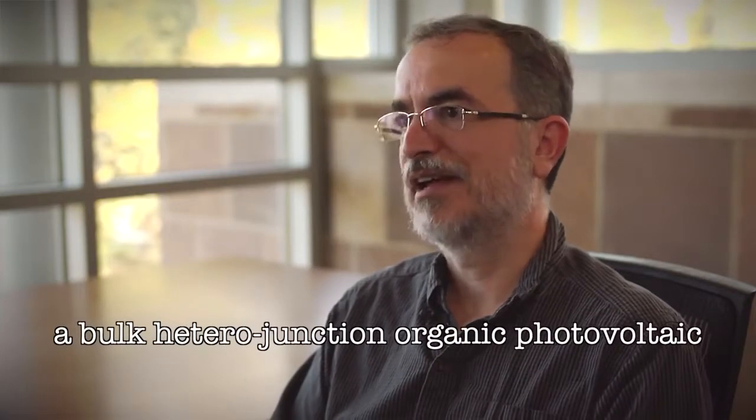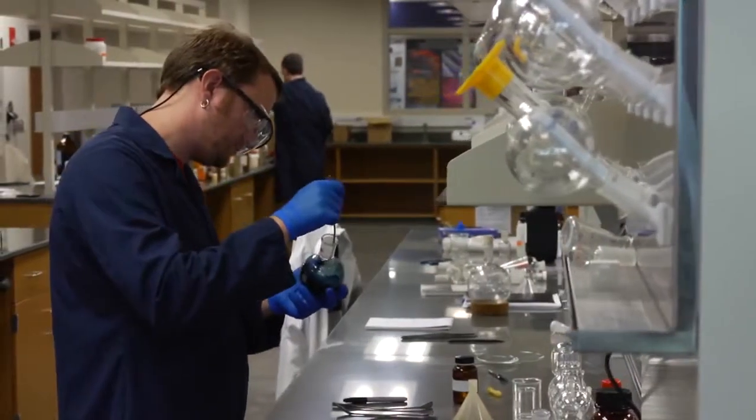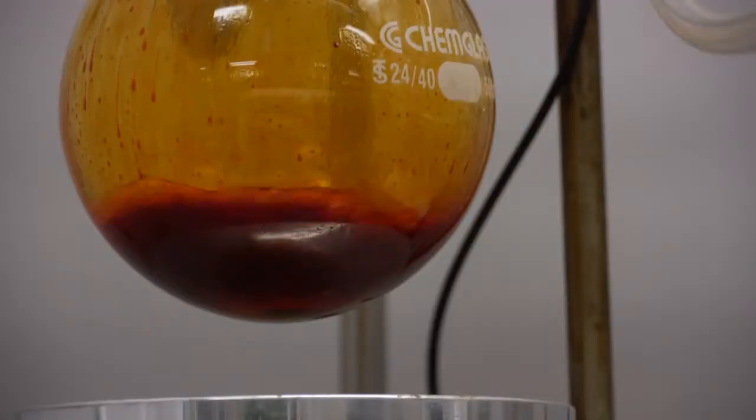Carbon-based materials can be processed. They can be molded and shaped at much lower temperatures. But right now, we're working on what's called a bulk heterojunction organic photovoltaic. It's a lot of big words strung together to describe a process that's ridiculously simple. You take a transparent conductor and you basically slather these organics on from a solution like an ink, and then the materials just spontaneously self-assemble into a working solar cell.